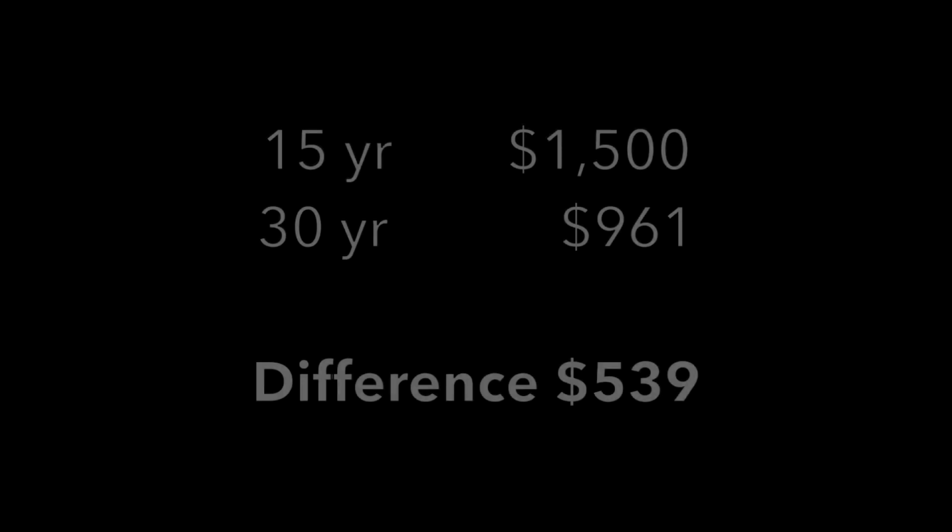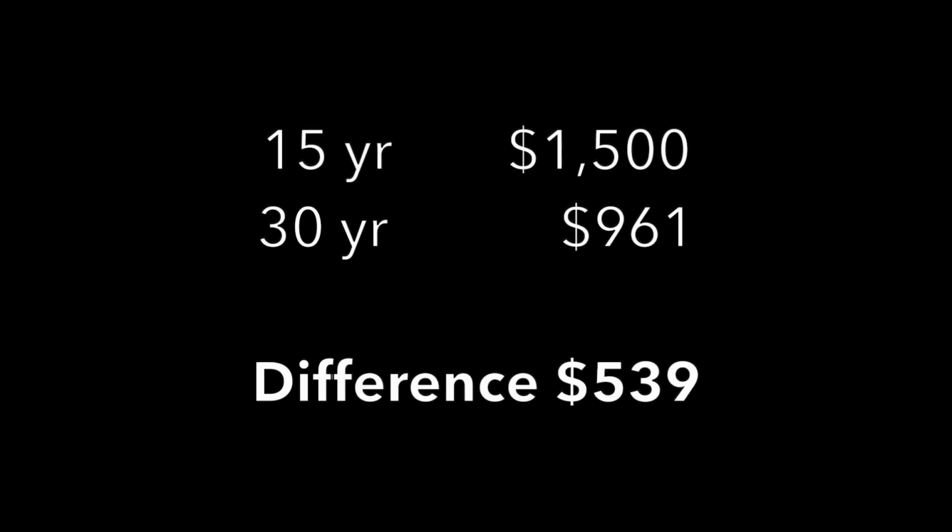So what would happen if you went with that 30-year mortgage that came with that $961 monthly payment over the 15-year mortgage with that $1,500 monthly payment? But instead of inflating your lifestyle simply because you have extra or spare money in your budget, what would happen if you took that extra money and invested it? The difference between that 30-year and the 15-year mortgage is $539. What would happen if you invested it?